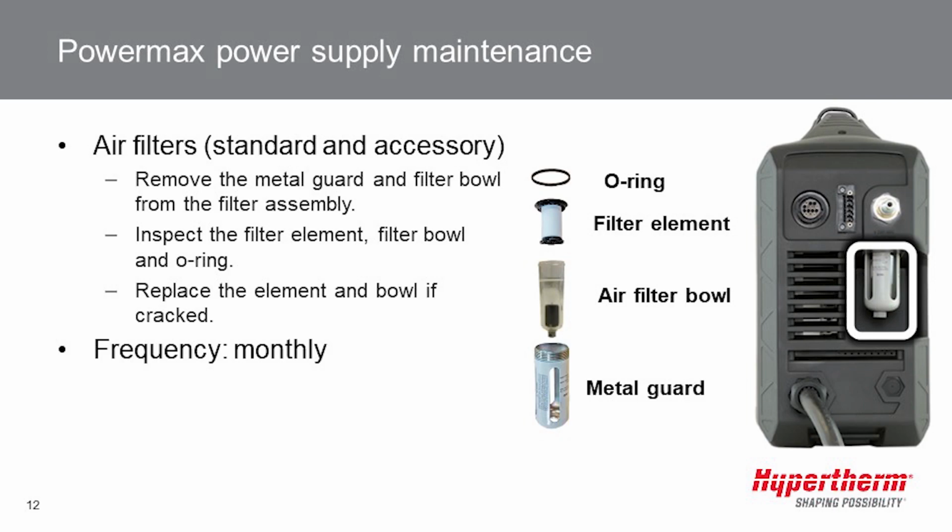And finally, a question that I wanted to ask Harry that we just jumped in, because it does have to do kind of with what you're talking about. Someone wants to know if the filter that's supplied with the power supply is sufficient to remove moisture from the air, or do people also need an auxiliary dryer as well?